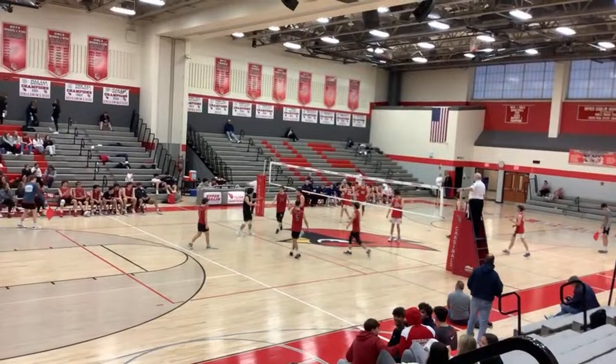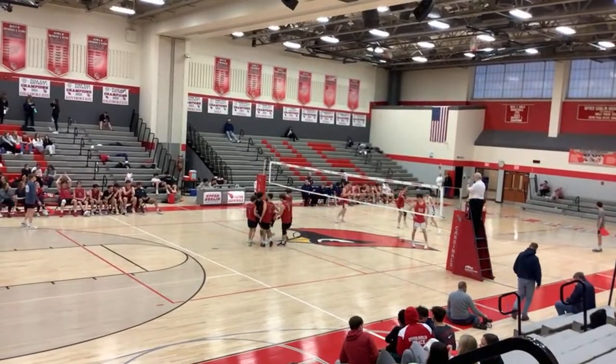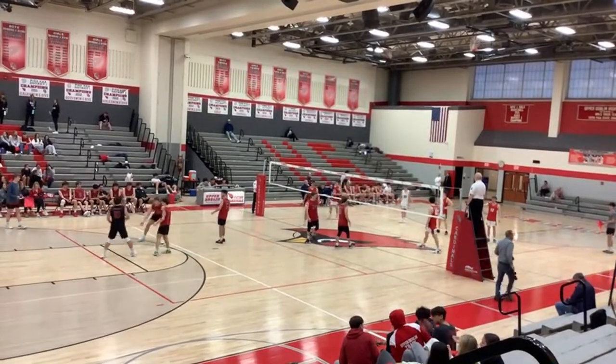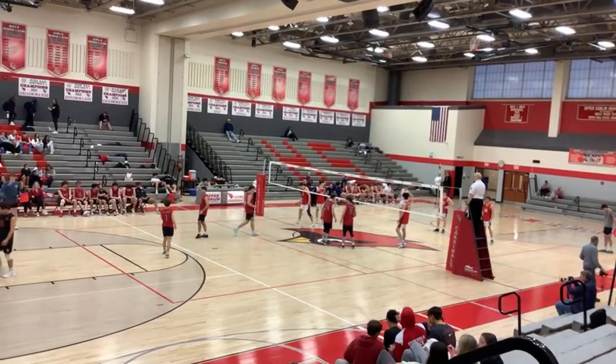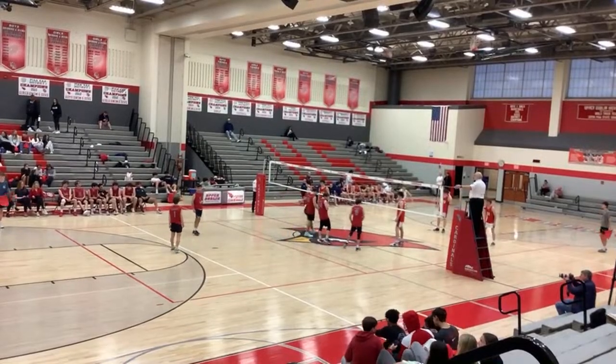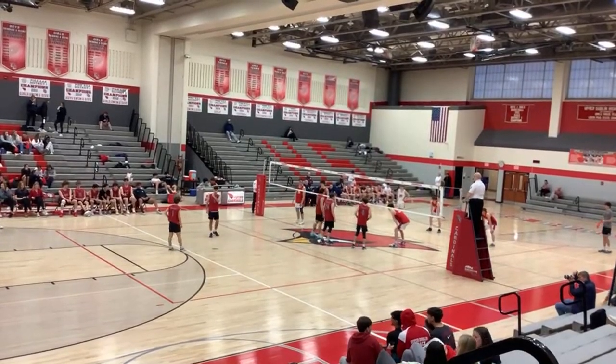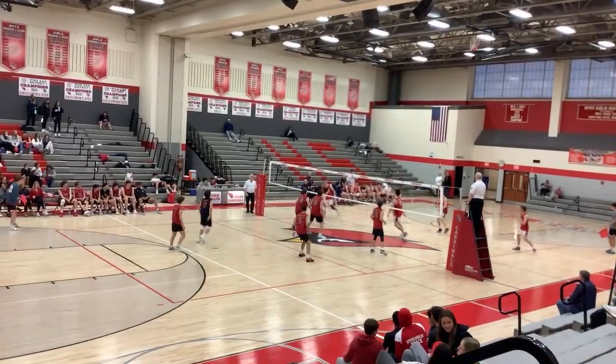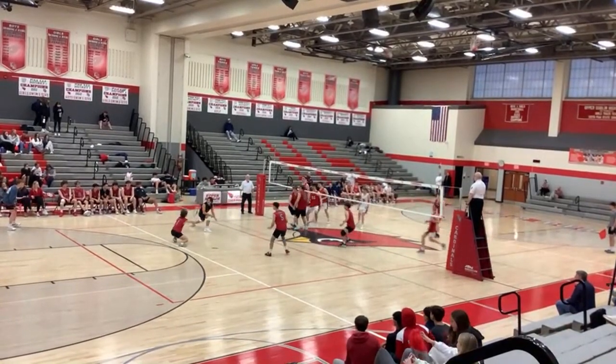Oh, another one. Great job from Plaku to spot that number 21 struggling and to serve at him, target him. Great serve from our libero to the CB East libero. And he's going at him again, but the CB East libero handles it this time.